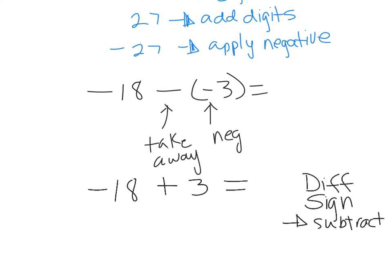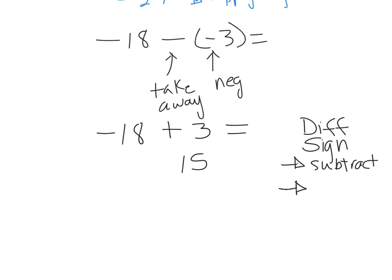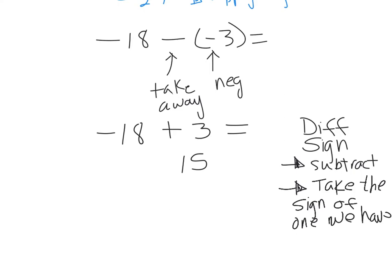I'm just subtracting the numbers right now. 18 minus 3 is 15. And then we're not going to take the sign of the higher number. We're going to take the sign of the one we have more of. Take the sign of the one with the higher absolute value, however you want to say it. Then it'll be exact. Negative 15.